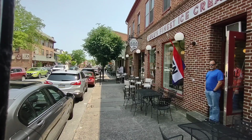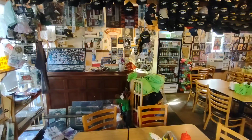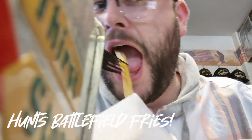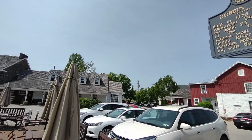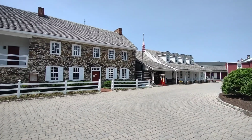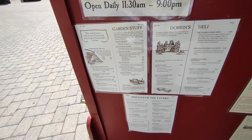Aside from the battle, the town today has quite a few different restaurants. There are over 40 different types of restaurants here. There are breweries, wineries, distilleries, and fine dining restaurants like the Dobbin House, which is actually the oldest structure here in Gettysburg. It was built in 1776, and now it is a restaurant and tavern.